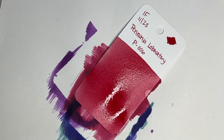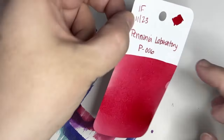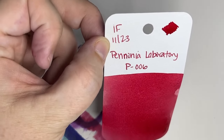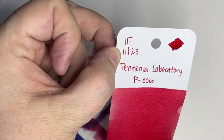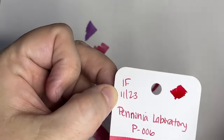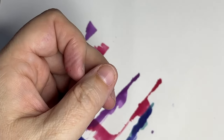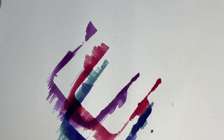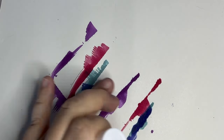Also still falls within my color range. It looks really nice with the first bunch. The writing made it look like it was going to be a little more saturated, I think, but yeah, it's still a nice color. Perhaps not for everybody after seeing this swatch, but oh my god, I love this.